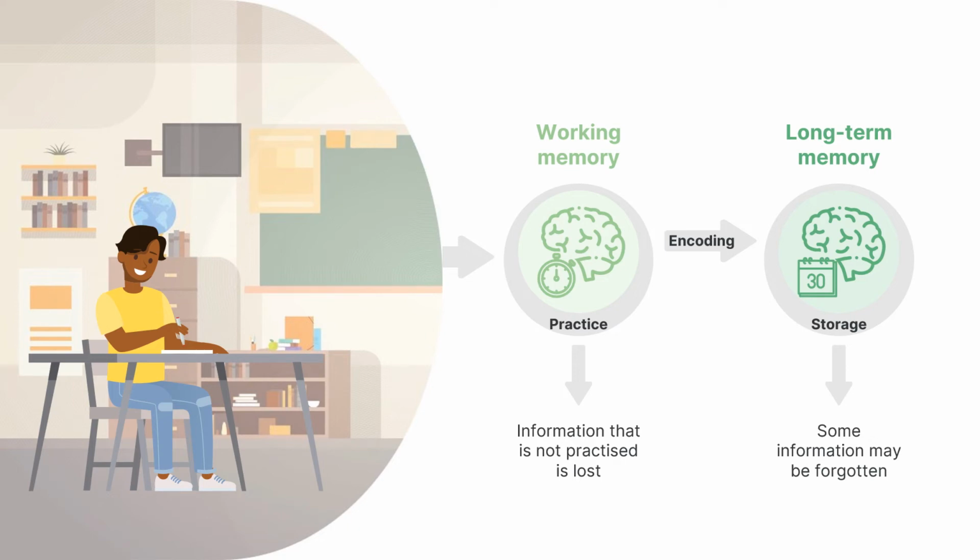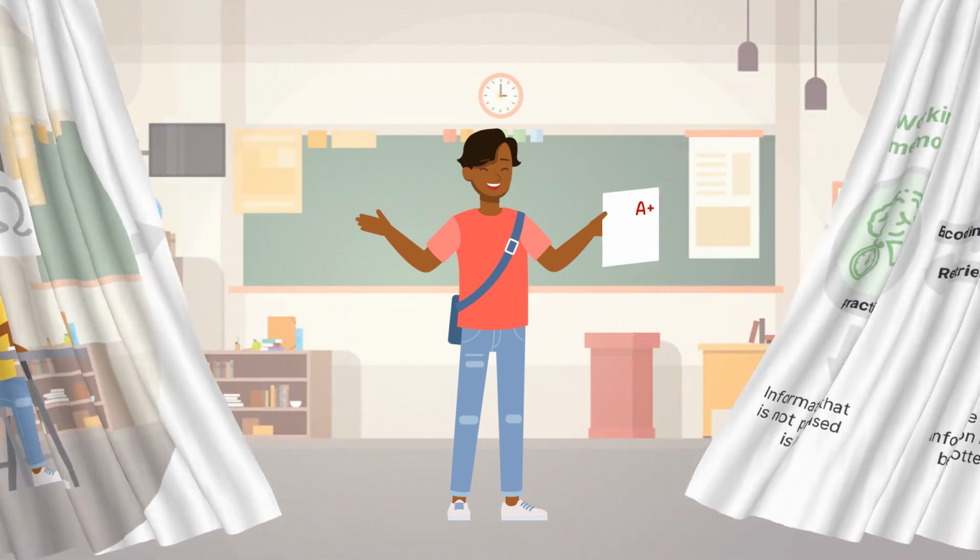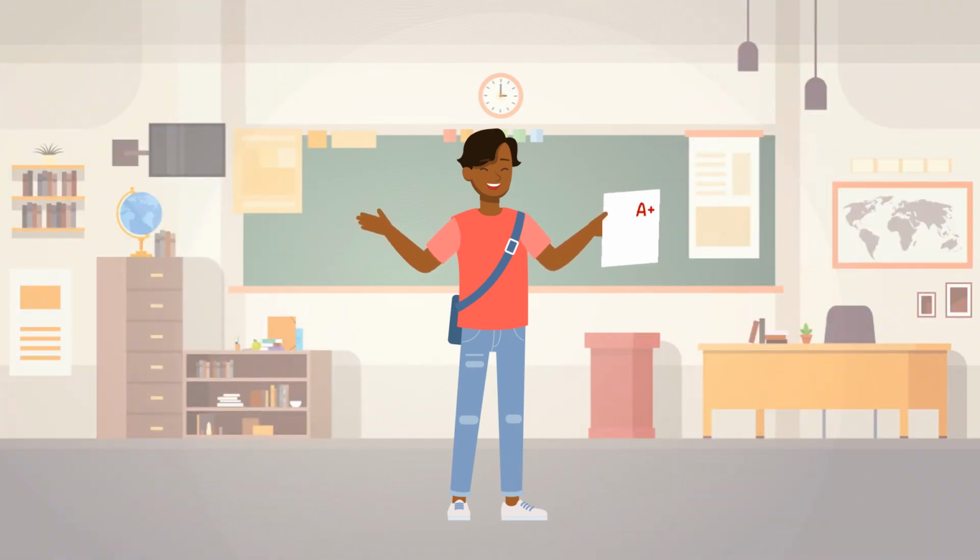On the day of the physics test, Abinati is feeling confident. When he gets to the questions about Ohm's law, he is able to retrieve or recall the relevant knowledge from long-term memory, which brings it back into working memory. When he gets his test back a week later, he is happy to have passed with flying colors.